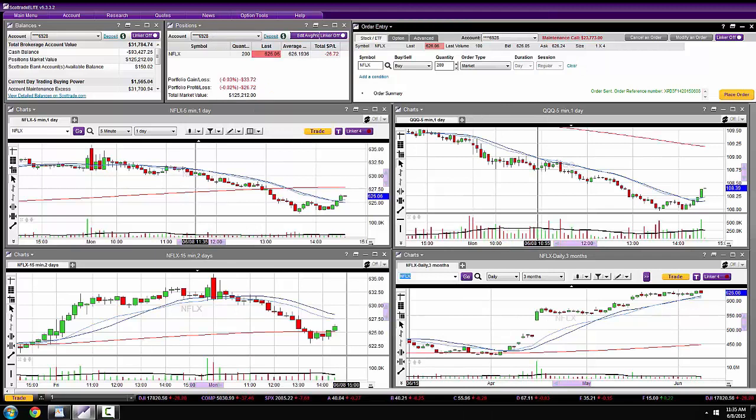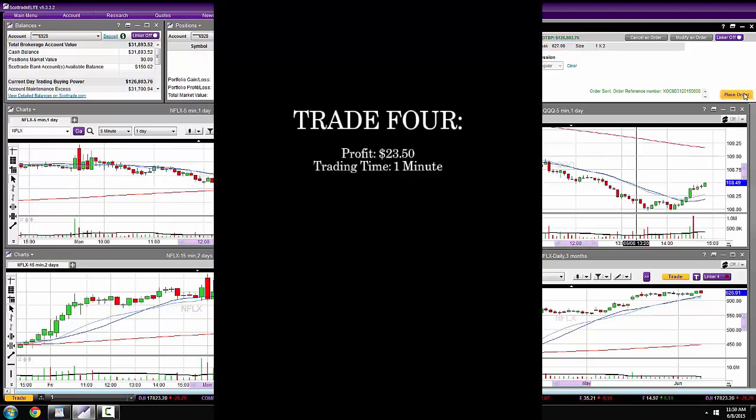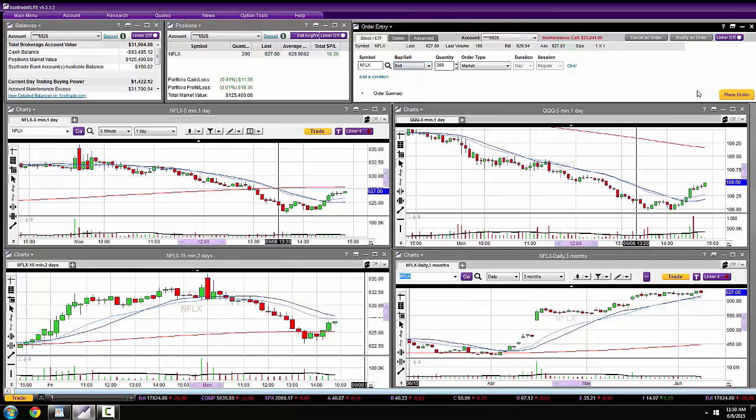Now the third trade, again, just for a little bit of profit, based on strength, again with Netflix, which was looking real strong. And then the fourth trade, again in 1 minute, 20-minute, $20 profit, ending the day with about $200 and a few, in 50 minutes of trading.